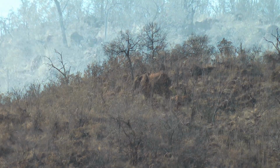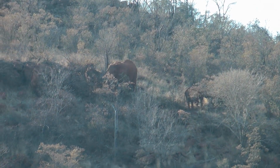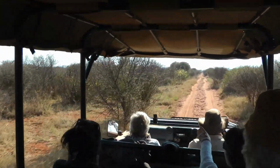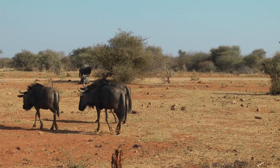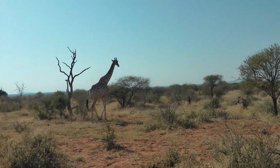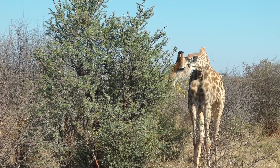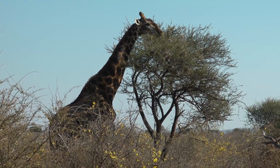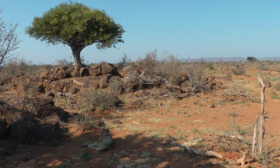The elephants we saw earlier are always on the move, and are now up grazing in the hills. It's quite amazing how much ground these large animals cover during the day. You may not see him at first, but beneath the shade of this tree and rocks lies a well-camouflaged lone cheetah.